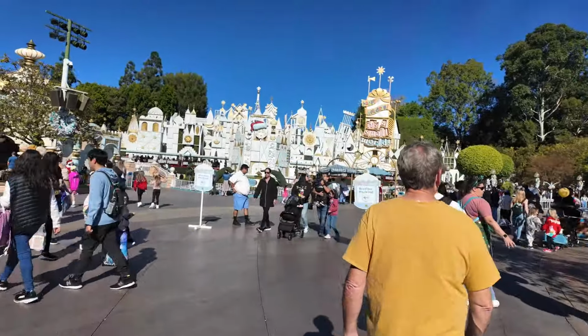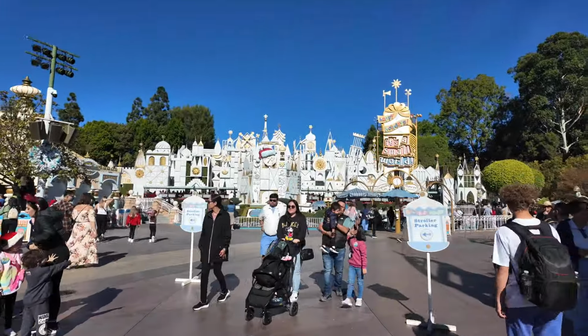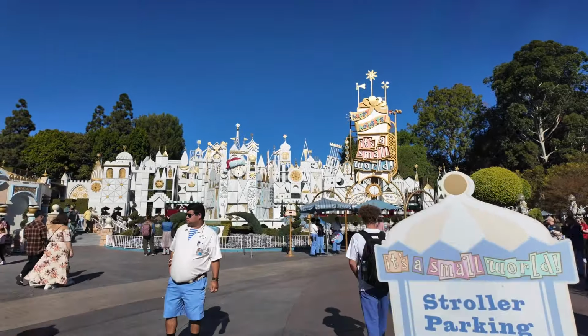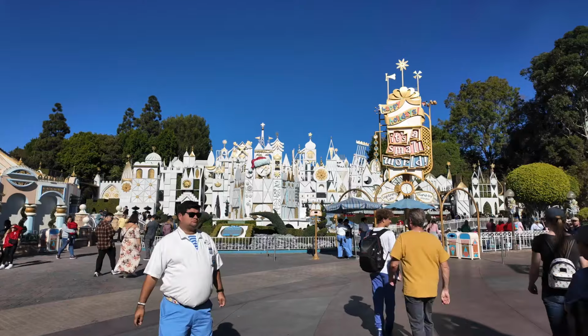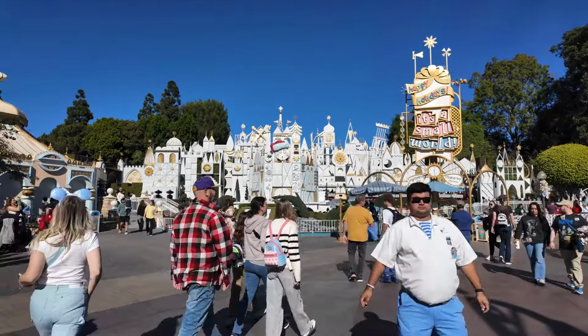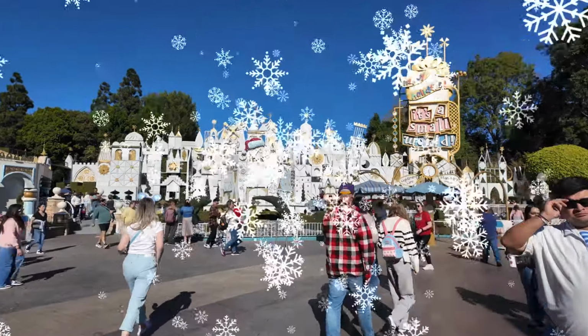And then, of course, at nighttime, the lights turn on. I believe they start around like 4 or 4:30. They'll turn on, and they'll also have a little bit of a projection show on the front about every 15 or 30 minutes, I believe. So even when you're waiting in line or just want to see a beautiful show, it's worth seeing.